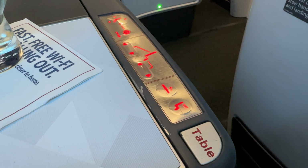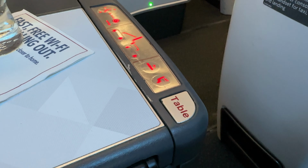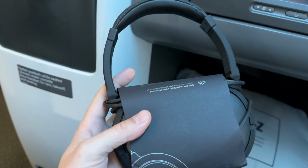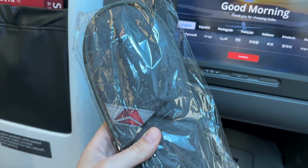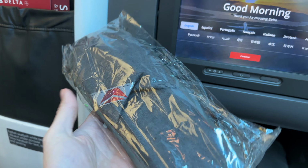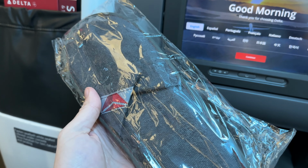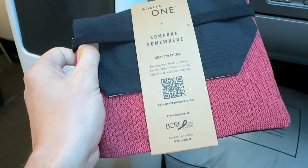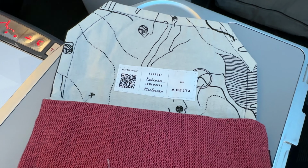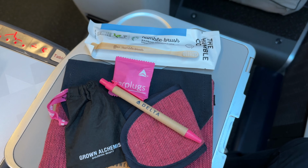As I got myself into the seat, I saw the controls, which looked, well, a little used. There was a pretty decent noise-cancelling headphone set, some slippers, which was a nice touch, and this amenity kit from someone somewhere, which was a beautiful artisanal approach. It featured limited edition amenities for Breast Cancer Month and Grown Alchemist toiletries.